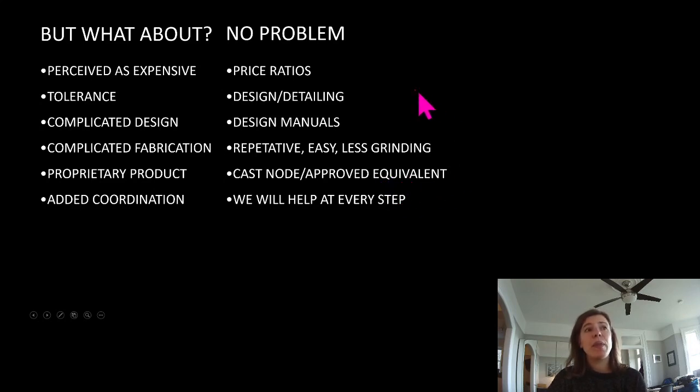It does leave room for the fabricator to provide something, but if you add the word approved, it means the architect has a say in what it looks like, and it might end up coming back to the cast node in the end anyway.